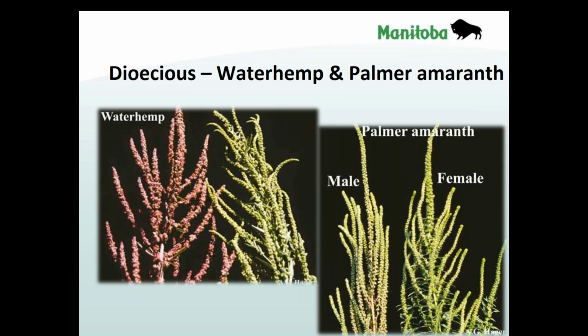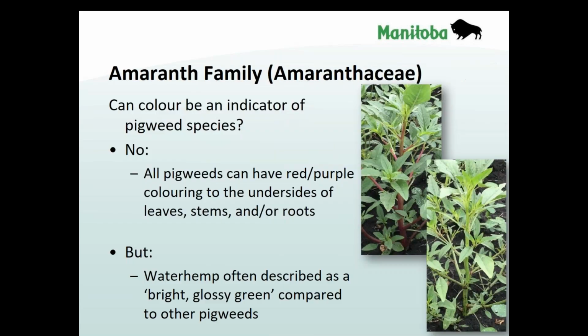The water hemp and Palmer amaranth, on the other hand, are dioecious, so you will see differences in the seed heads. Certainly the male seed head seems to be showing up sooner than the female seed head, and it is more showy, so you will see differences in plants. That isn't because there are two different species in there, it's that there are male and female plants that are separate.